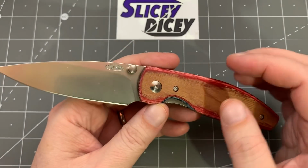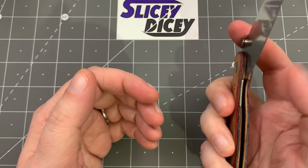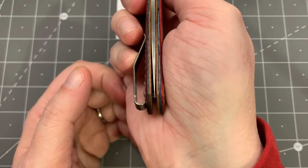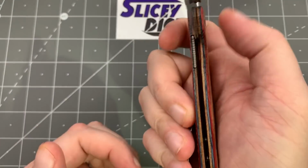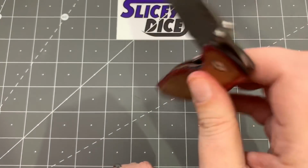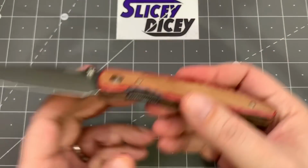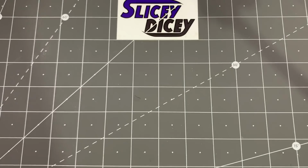And they're such a great knife. You know, nice slicey 20CV blade. It has given me no problems whatsoever. It's still perfectly centered, all that stuff. It's just been an amazing knife, and I do not regret at all purchasing one of these. Fantastic knife. All right. Next up, I think we are down to our top two, right?